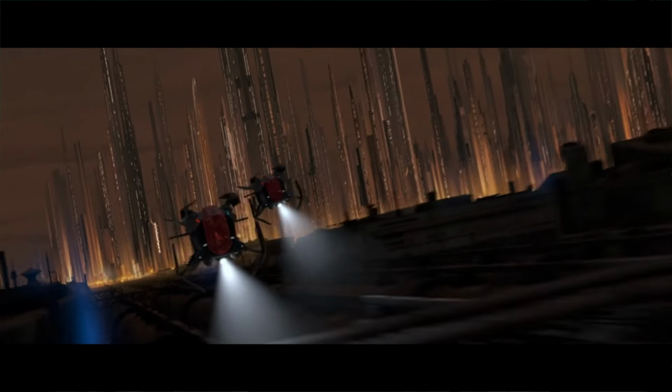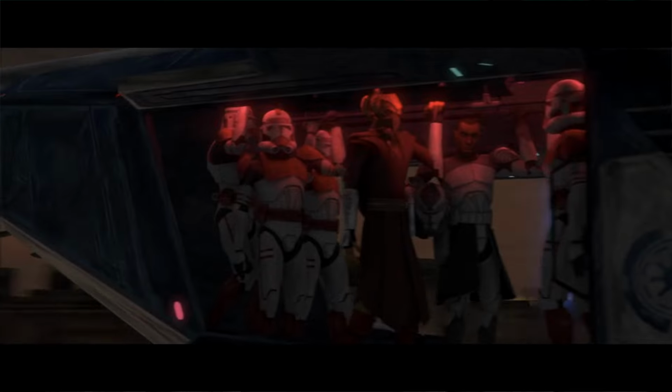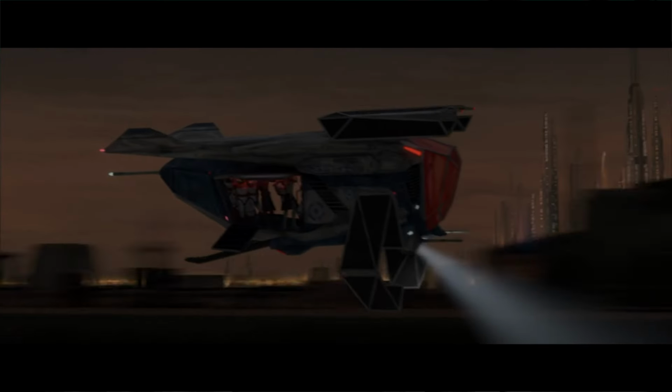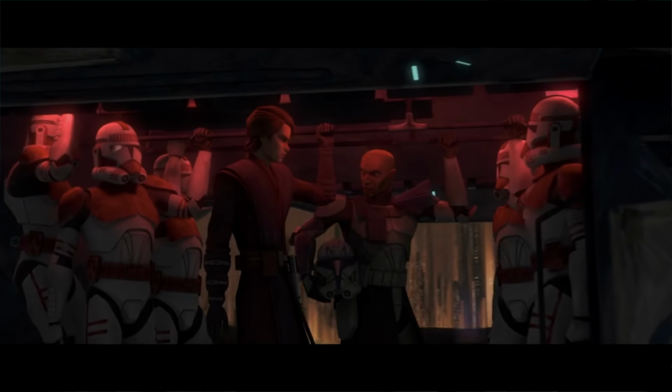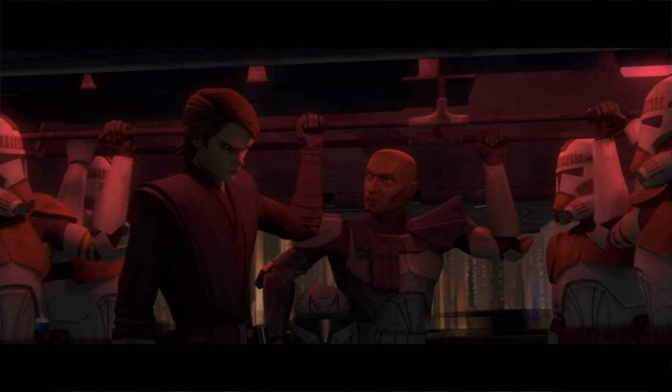So these were originally designed for the police forces on Coruscant. That was their original customer, and during the introduction of these vehicles, it's the only place you would see them, flying among the streets of Coruscant. They were designed to operate in the lower cities.